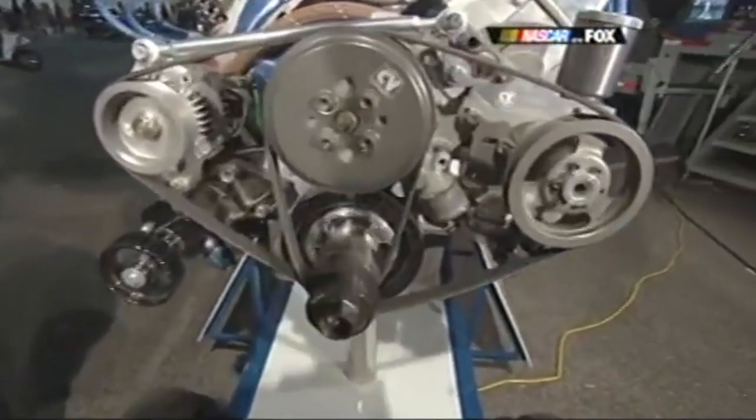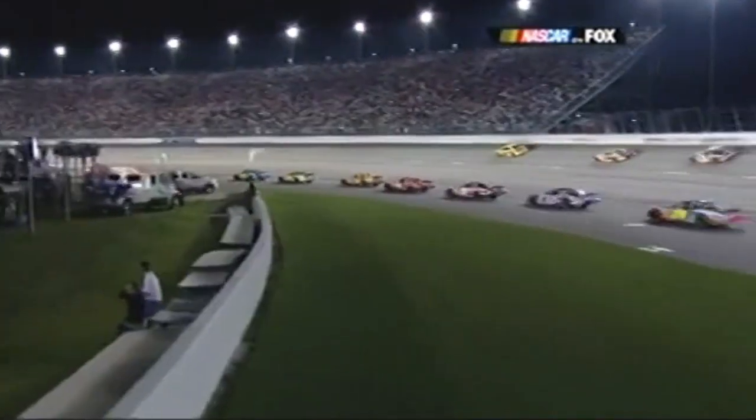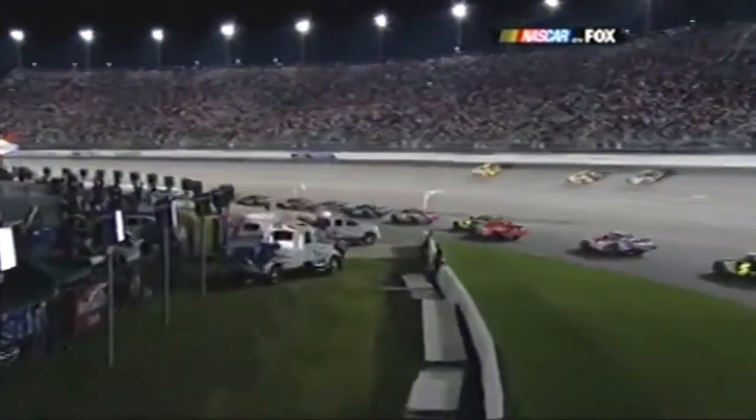Thanks, Jeff. Good explanation. That tells the tale right there. Man, it's got some stuff, hasn't it? He's got a bunch of stuff. Rubber and rocks, clog belts. Pit road's going to be busy. Pit road is going to be clogged.